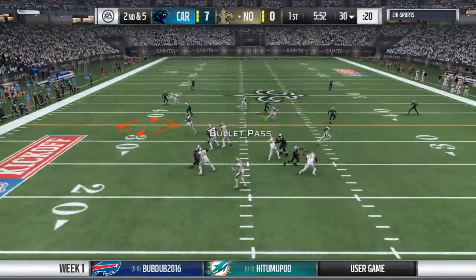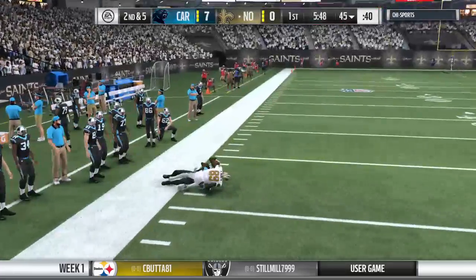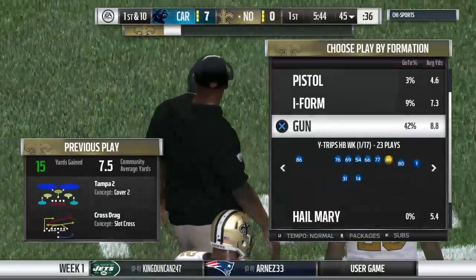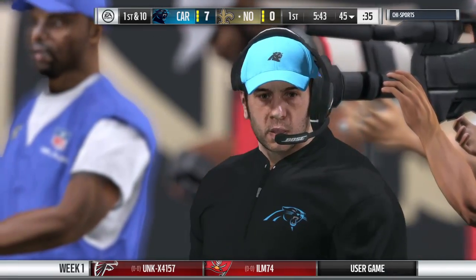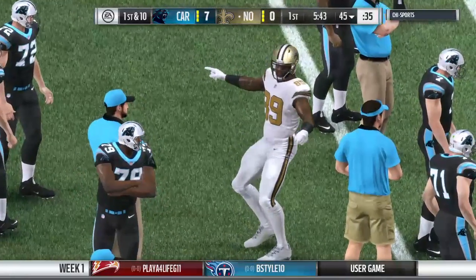Out of the gun, they'll look to throw. It's a short one here, complete to his tight end. And brought down, but not before reaching the 45-yard line. When you execute a drag or a crossing route really well and give them a chance to let it develop a little bit, you can gain some significant yardage hitting your tight end on that one.